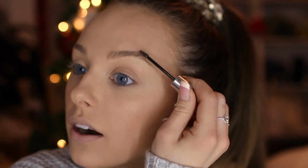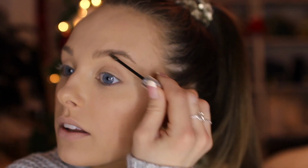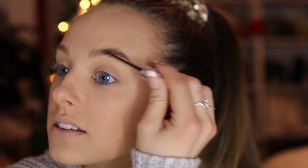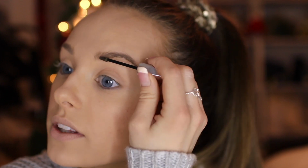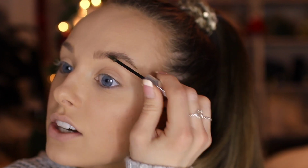Brow gel. And I just go in the outer part of my brow here to darken it up a little bit. I always start in the outer part because there's more product on it at the start, and you want the outer part to be a little darker. Then when the brush is basically dry, I just go into the inner part of my brow. And voila! It just adds a little bit of a color difference, and it looks a little more put in place.